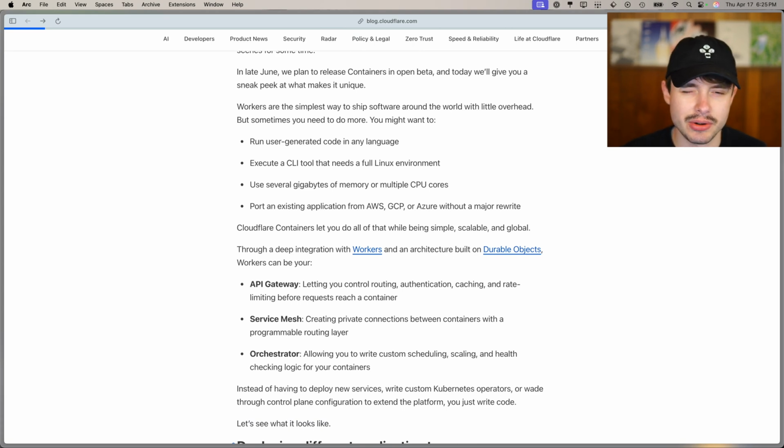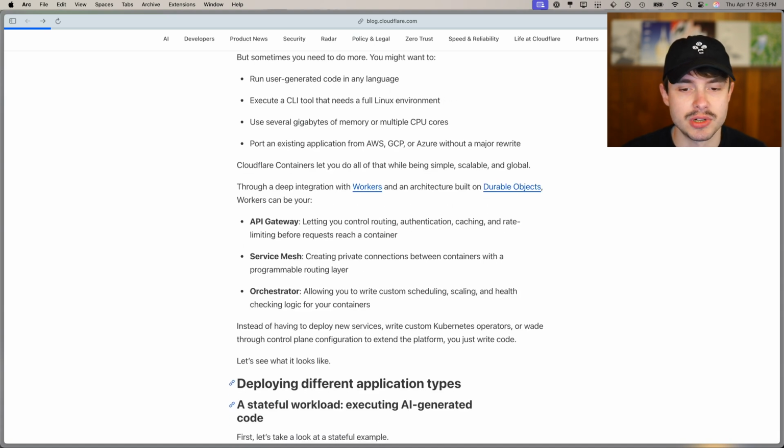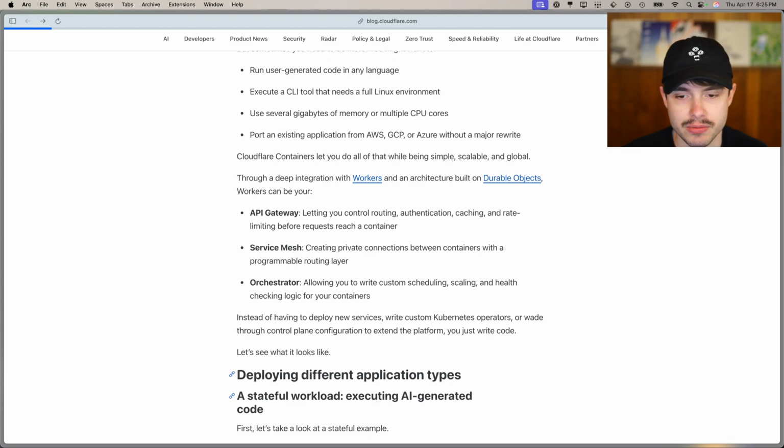Through a deep integration with Workers and an architecture built on Durable Objects, Workers can be your API gateway, service mesh, or orchestrator. Instead of having to deploy new services, write custom Kubernetes operators, or wade through control plane configuration to extend the platform, you just write code.